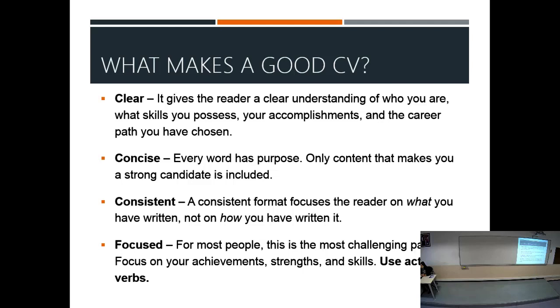A good CV is as well focused. Maybe this is the most challenging part. So when you are writing your CV, focus on your achievements, strengths, and skills. Positive verbs or action words need to be used in order to make your CV focused.